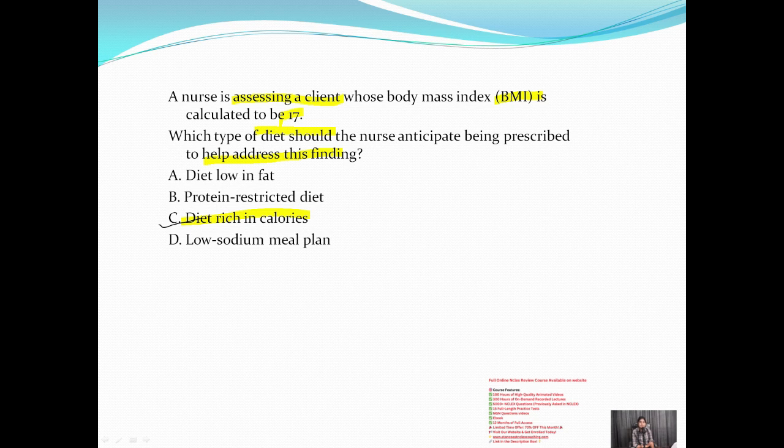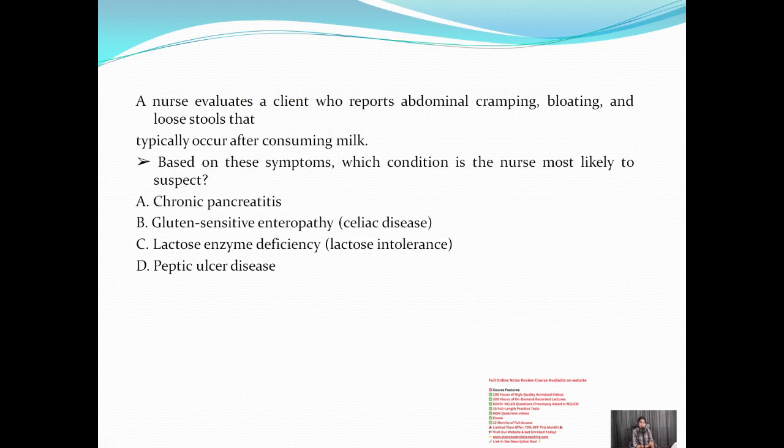Always consider the root causes of low BMI, such as chronic illness or poor nutrient absorption. Regular follow-ups and dietary planning should accompany the weight gain strategy. Let's move to another important condition: food intolerance that causes GI symptoms. A nurse evaluates a client who reports abdominal cramping, bloating, and loose stools that typically occur after consuming milk. Based on these symptoms, which condition is the nurse most likely to suspect?